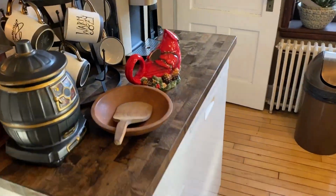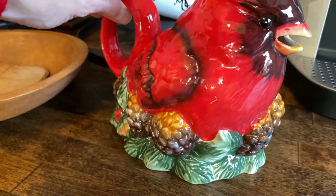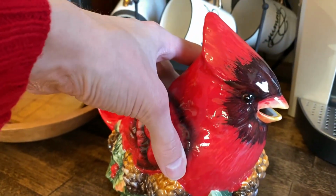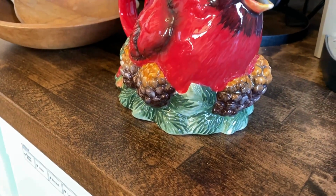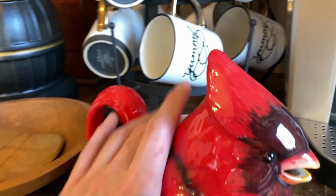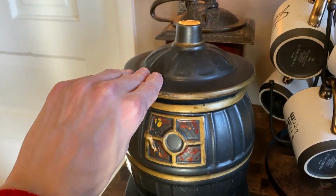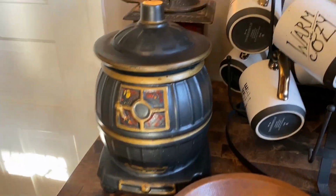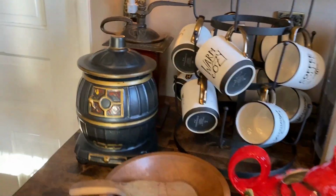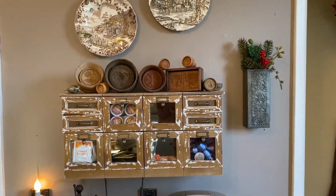And then over here, I found this really cute cardinal picture at, I think this was from Home Goods, but just really, really pretty. And you know, I love birds, so when I saw this, I was just thinking it was kind of a must. So I did decide to set him next to the coffee area for now. And then I found this really cool potbelly stove cookie jar, which I have some K-cups in. So I thought that was just kind of a cozy addition to my little coffee area over here.